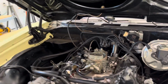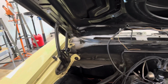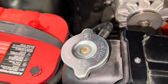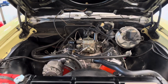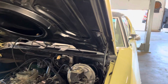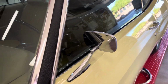Some things have been rattle canned, as you know. The hood latch is not supposed to be black, neither are the hood hinges. We got a replacement radiator cap. But all in all, this is a really correct car. The original mirror on this side is dated October of '69.